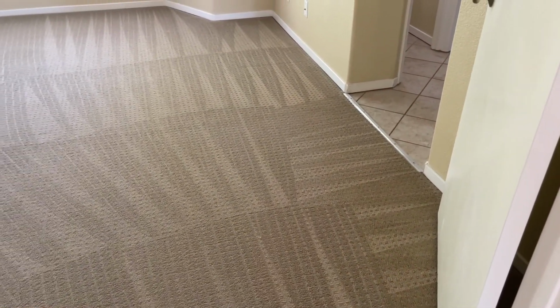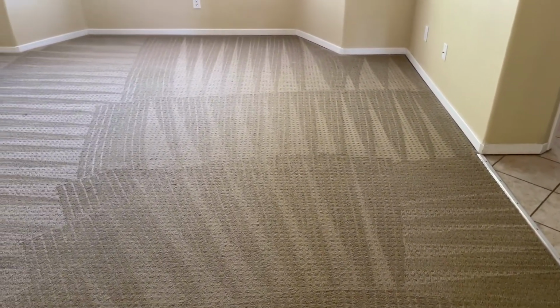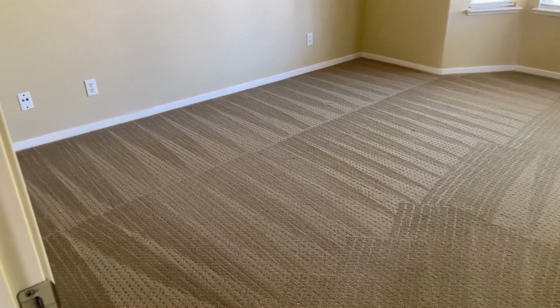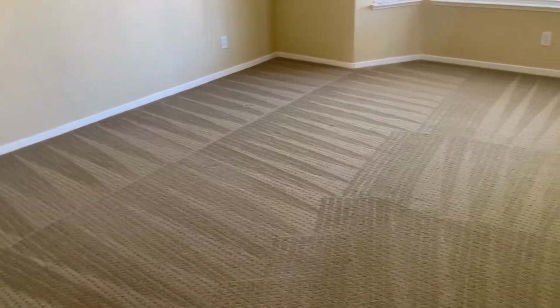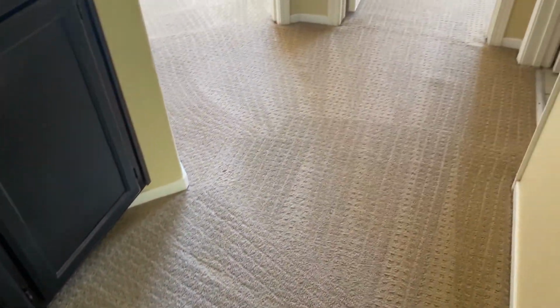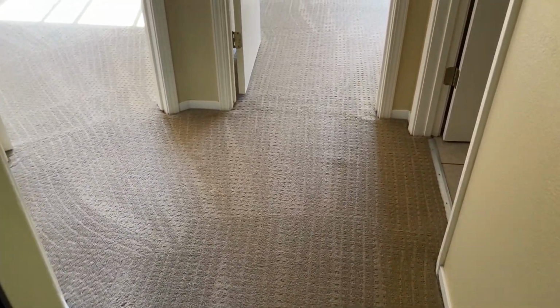So this is the master again. And notice there's no darkened areas pretty much. Every area is like brand new. And it also smells like brand new as well, amazingly. So close up again. You notice a little bit lighter. It's about 2 shades lighter at least. And same with the hallway. Yeah, those discoloration is still there. You can't really fix that.